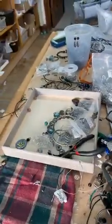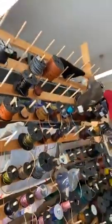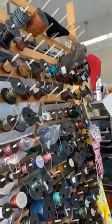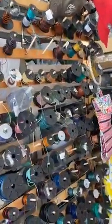Lori wants to know what colors of leather cord we have. Lori, you might not have been here when we went to the leather wall, but we will go back to the leather wall for a minute. And this is kind of an idea of the colors of leather that Chris has. More than I've ever imagined. And I'm not even getting a close-up on most of her colors.